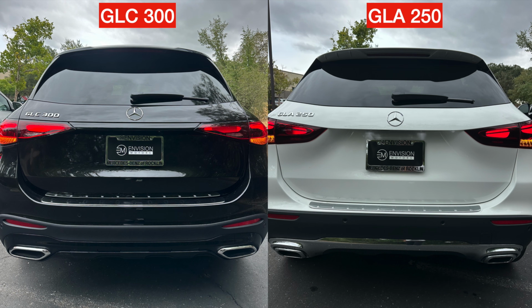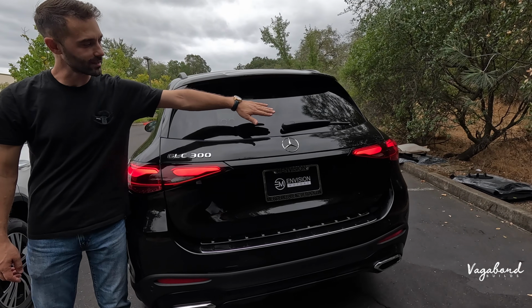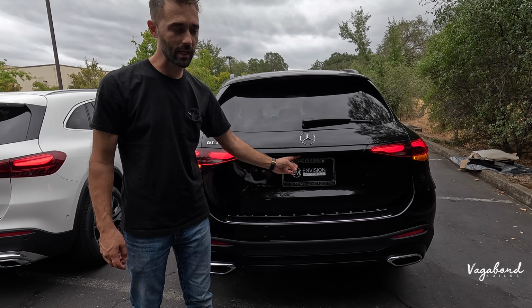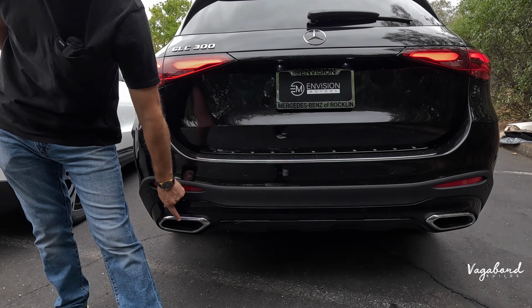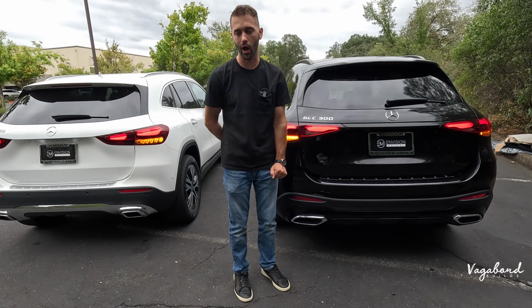Then we come over to the GLC. GLC spoiler up top, brake light, privacy glass, wiper. GLC 300 on the left. A backup camera also tucks over that Envision Motors license plate. Chrome scuff pad, and you're getting matte black plastic trim, chrome tip exhaust on the right and on the left, finishing off that diffuser area with high gloss black.